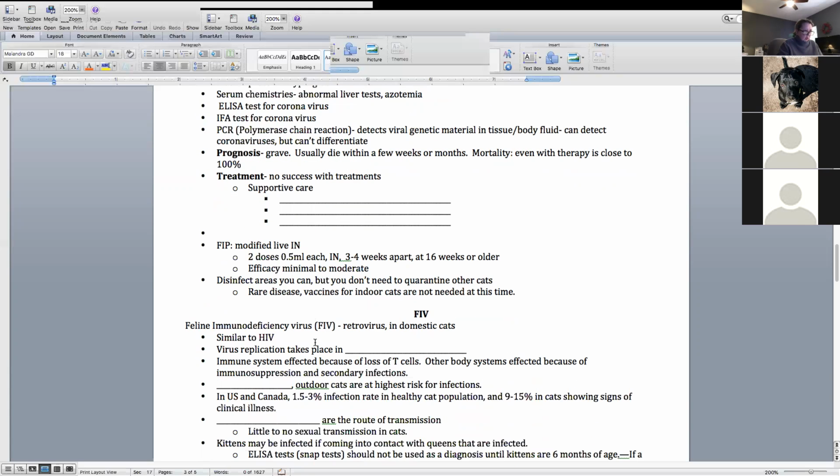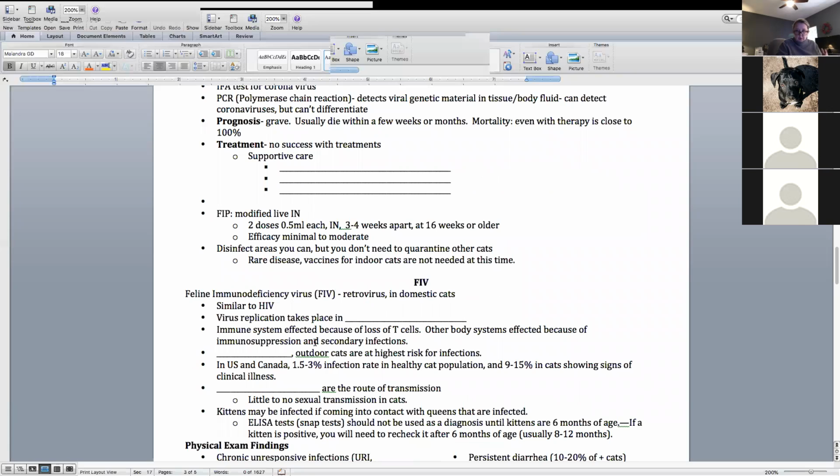FIV, which is known as feline immunodeficiency virus, is a retrovirus, and sometimes people call it feline AIDS because it is similar to the AIDS virus in people. And you cannot catch this from cats. People cannot get AIDS from cats. Sometimes I think clients are better now, but when AIDS was prevalent and feline AIDS came up, people were like, oh my gosh, you're going to contract it from your cats. It's not to that degree.